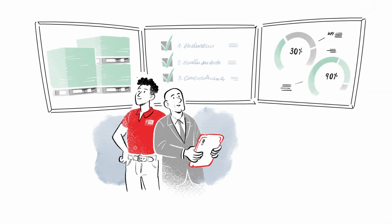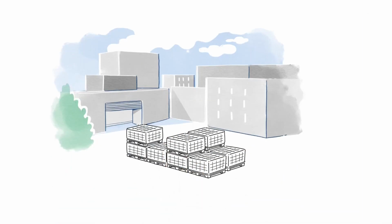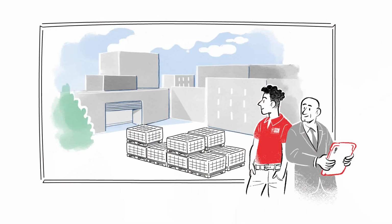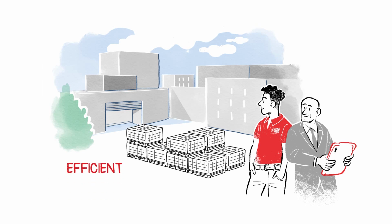It's a path on which you'll never be alone. SACMI provides close support at all times. HERE Step 1 helps you keep your company under control and make it more efficient and productive.